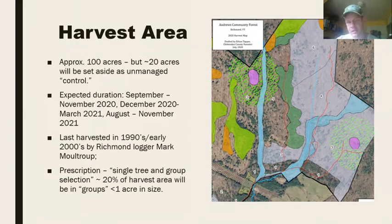These red dotted lines are existing forest management roads, so trails that logging equipment will travel on. We're not going to use all of them because some of them are not always appropriate to use, and there's sort of new side trails that are going to be better for our purposes and cause less disturbance. But we will be using some portions of these historic logging roads.